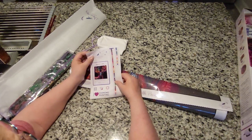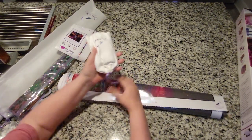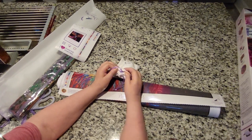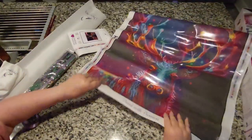Can you ask for a better kit? I mean, come on, I dare you. Go ahead, try it. Just try me. Toolkits are always, I love these little velvet bags. I want to save a bunch of them for Maritza and make her jammies all out of these. She loves this so much.